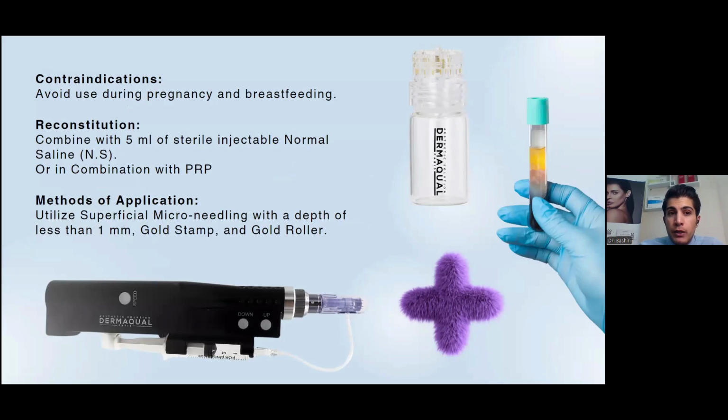And if we want to reconstitute it, we can use sterile, injectable, normal saline, 5 ml for the reconstitution. And because the pigmentation is in the epidermis layer, my application for using products as mesotherapy is with the Dermapen for sure, and with a depth of less than 1 millimeter.